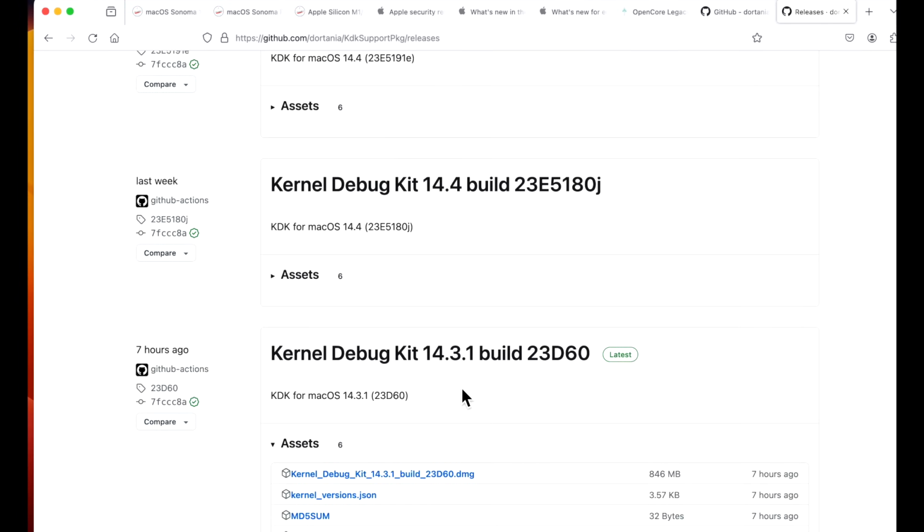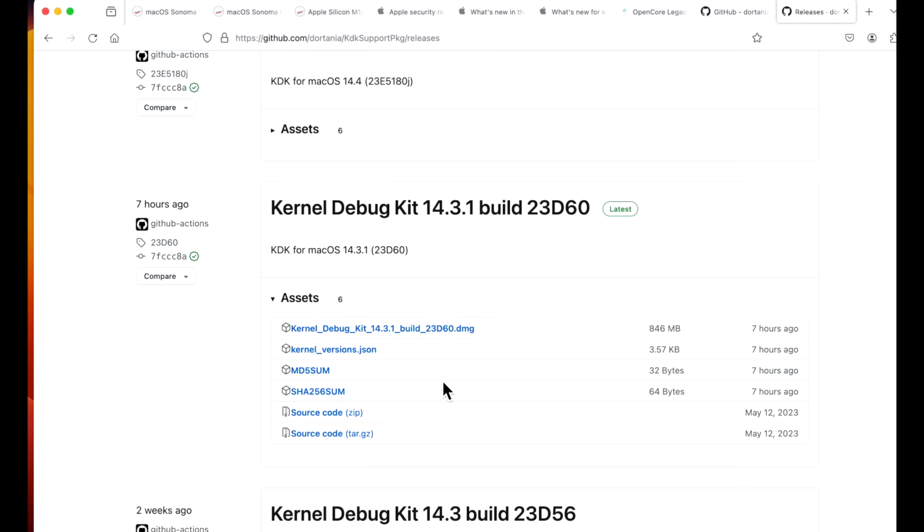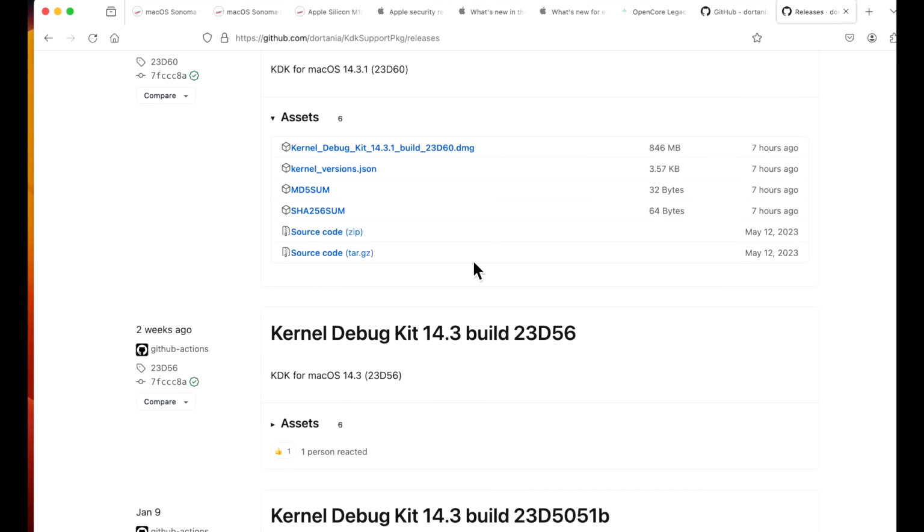Now that's kind of interesting to see a kernel debug kit for a smaller dot release, but here it is. It wasn't updated until 6 hours after 14.3.1 was dropped. If you tried to install the update between 12 noon and 6 o'clock p.m., you would be going back to the older kernel debug kit. Now keep in mind, usually as long as you're within the 14.3, even if you're on an older beta, it should be okay, but you still want to be as close as possible.